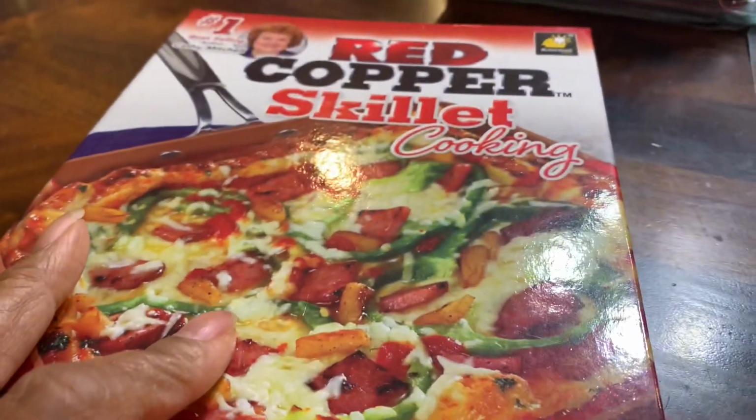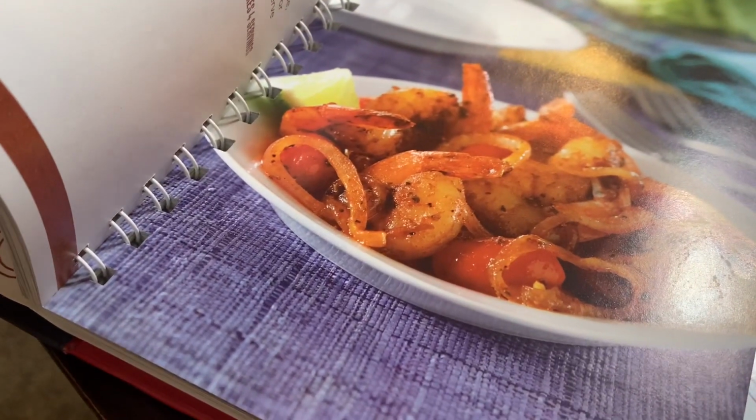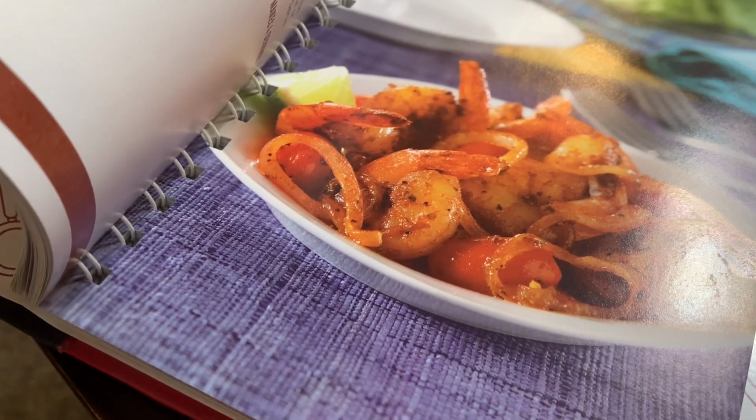Look at that on the cover. Doesn't that look delicious? Please. Look, they got some good stuff that you can cook in here. Look at the pictures. Look at that sandwich. I mean, it looks really good. Look at that. That's blackened shrimp with tomatoes.